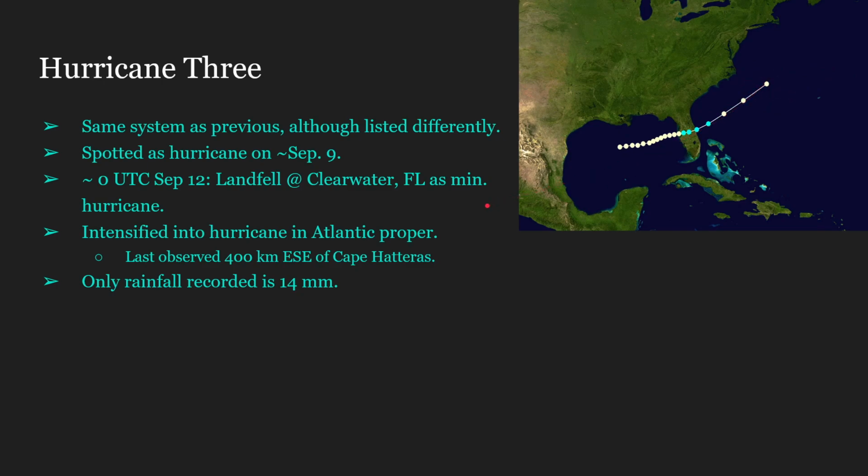Very interestingly, the only recorded rainfall I could find for Hurricane 3 is only 14 millimeters, which is absolutely not a lot. And again, if Hurricane 3 is actually Hurricane 2, that would mean that Hurricane 2 made landfall 2 separate times, number 1, and number 2, I get it, as a hurricane 3 separate times, which is something that I do not know that any other tropical storm has come close to. I bet you that plenty have done this, I just do not know about them.